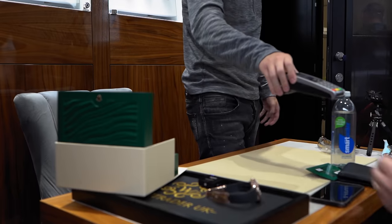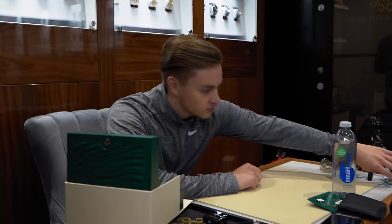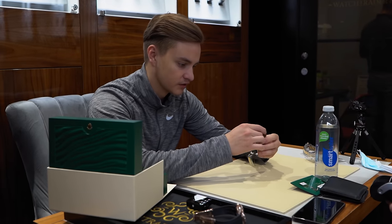I just bought it off a friend. I think it's about 2008 maybe. How much did you buy this one? Oh, it's a flat blue as well. It's a good watch. It's either sunburst or sundust, but that's a flat blue, so it's actually quite a red dial. They only made it for like 2 or 3 years.